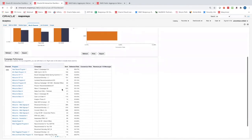And then you get a nice breakdown of all the campaigns that were sent during that time and being able to break it out per channel itself, be it SMS or email. And then program name, campaign that it was associated with, number of sent, and deliverability percentages to coincide with that.